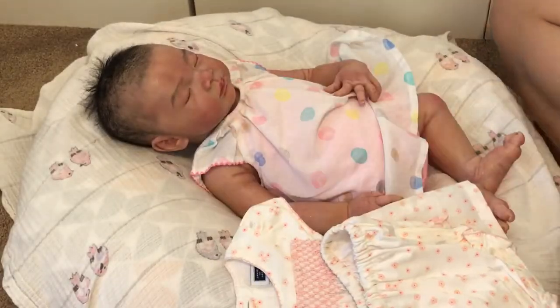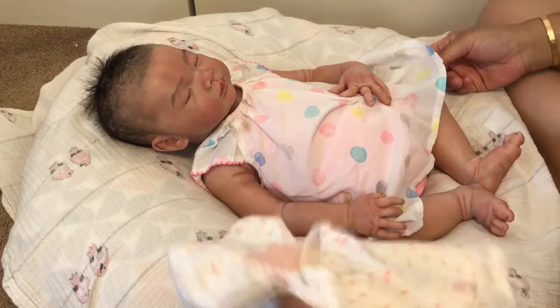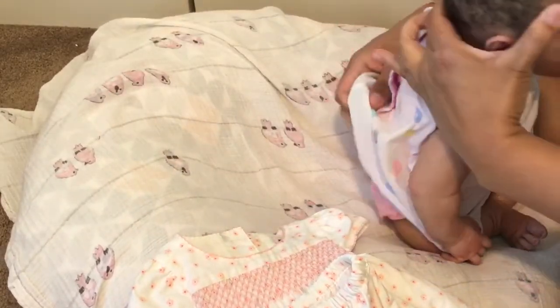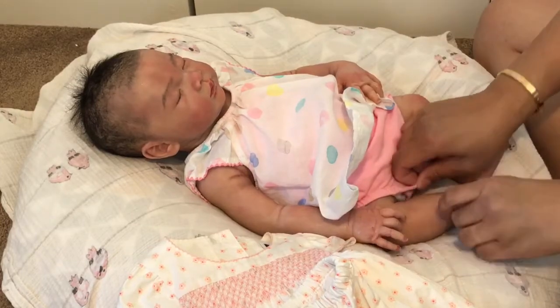I don't know if you guys can see that. But this was also like $16 or $17 from Janie and Jack in the sale. So it's just a really fantastic price. Not that I need to enable you all to buy more baby clothes, but I lost my train of thought.